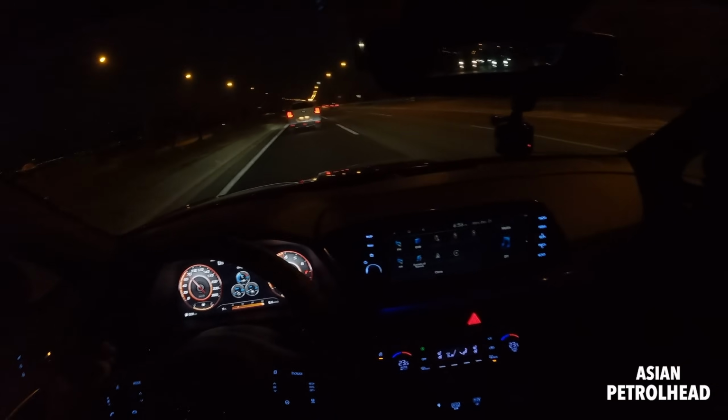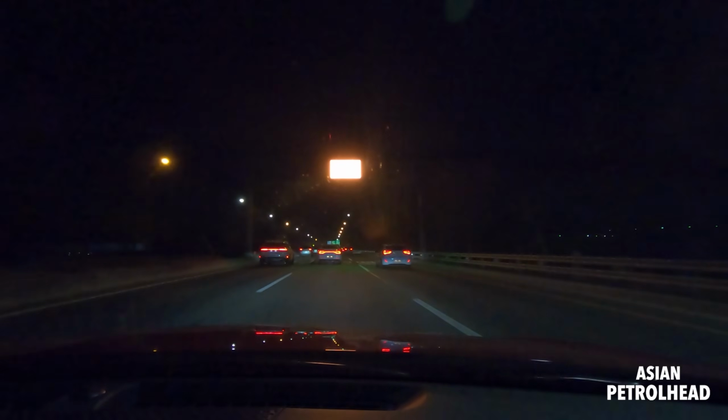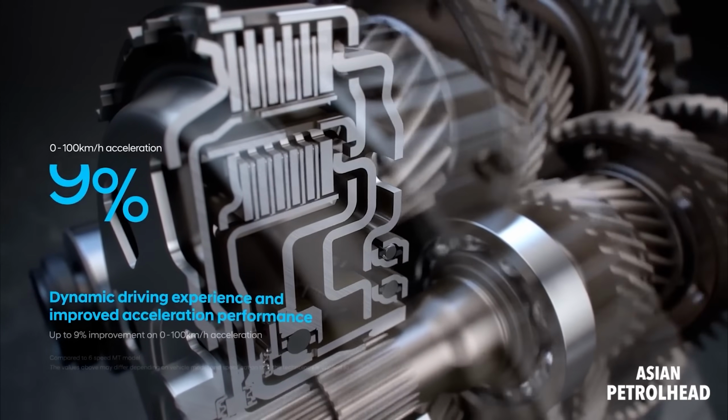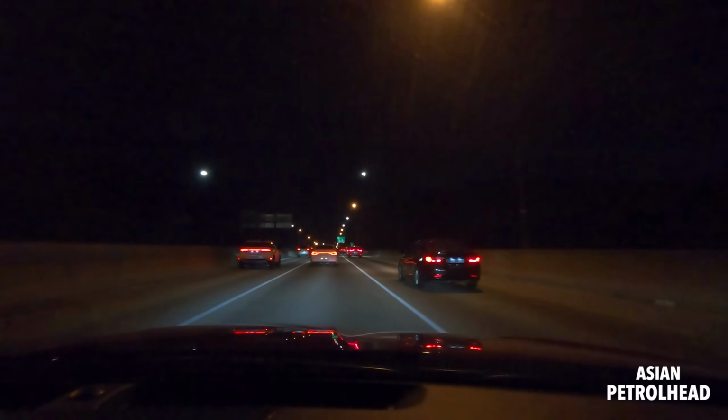It holds the gear longer. Let's see, we're in Sport Plus mode. Let's see if it's 6,000. Oh, it does shift. This 8-speed wet type dual clutch transmission feels very light. Shifts very quickly as well. But it's certainly nice to have the boost gauge and also torque gauge in the middle.